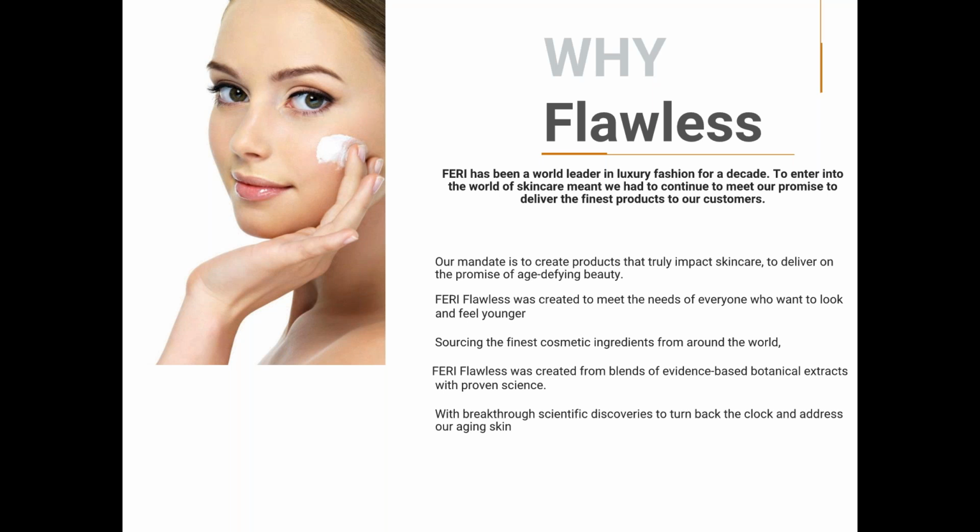Our mandate was to create products that truly impact skincare and deliver on the promise of age-defying beauty. FERI Flawless was created to meet the needs of everyone who wanted to look and feel younger. We made sure we were sourcing the finest cosmetic ingredients from around the world. FERI Flawless was created from a blend of evidence-based botanical extracts with proven science behind them, and with breakthrough scientific discoveries to turn back the clock and address the signs of aging, which we all want, to look beautiful and younger.